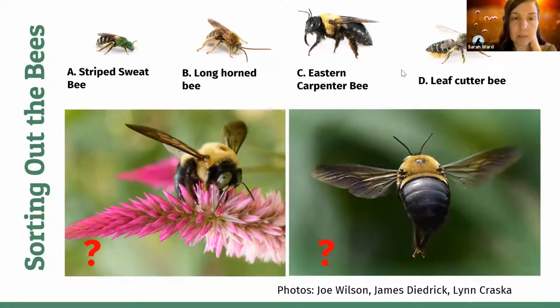The longhorned bee has that name because of its long antennae. That is one way to distinguish it, but otherwise it may be really difficult because it does look like a lot of other bumblebee species.